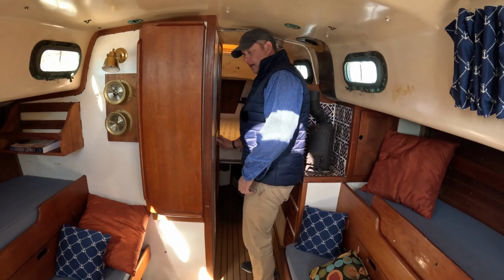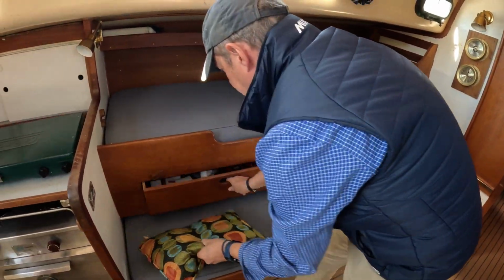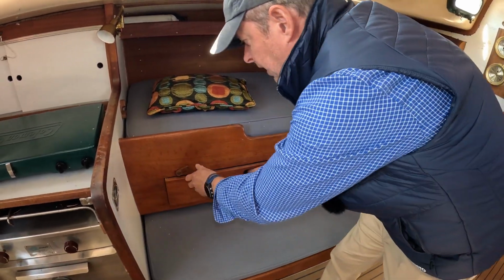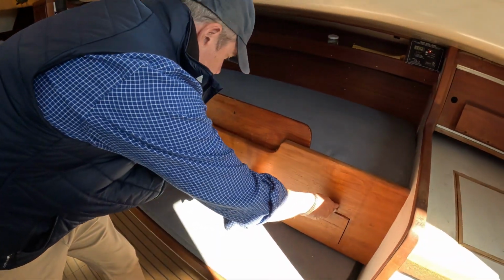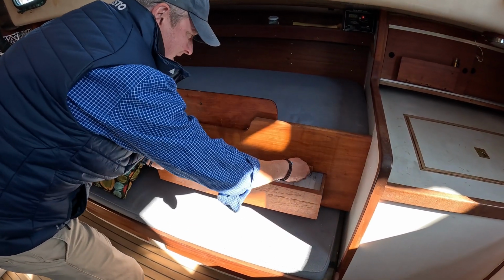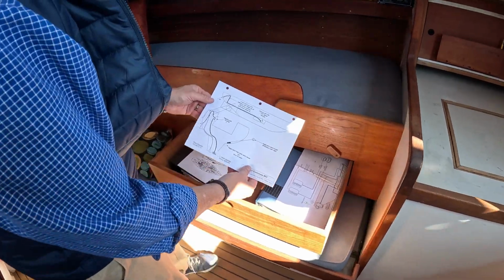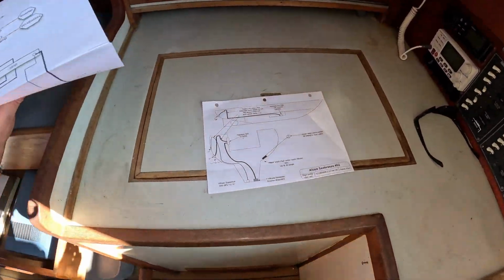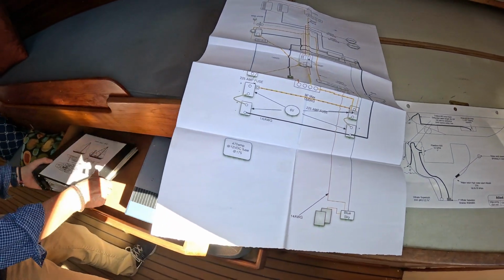So you can really open this up. I'm curious about sleeping, lots of drawers, storage. Look at that. It's all solid wood too, which is nice. Did he say there's something over here? No, it's on a hinge. Oh, he said this is where he keeps it. Yes, so he's got everything here. Look at all these diagrams and schematics for the boat. Wow. Plus, they're all your systems. Look at that.